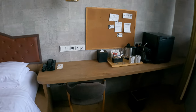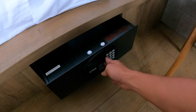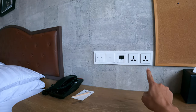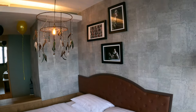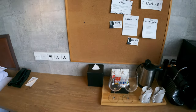So this is the mini bar. Oh, the safe locker is over here for you to keep all the valuable items. Two universal power plugs, two USB plugs, and then the lights. I like the bed. It looks quite cute. It feels like a house, like home.